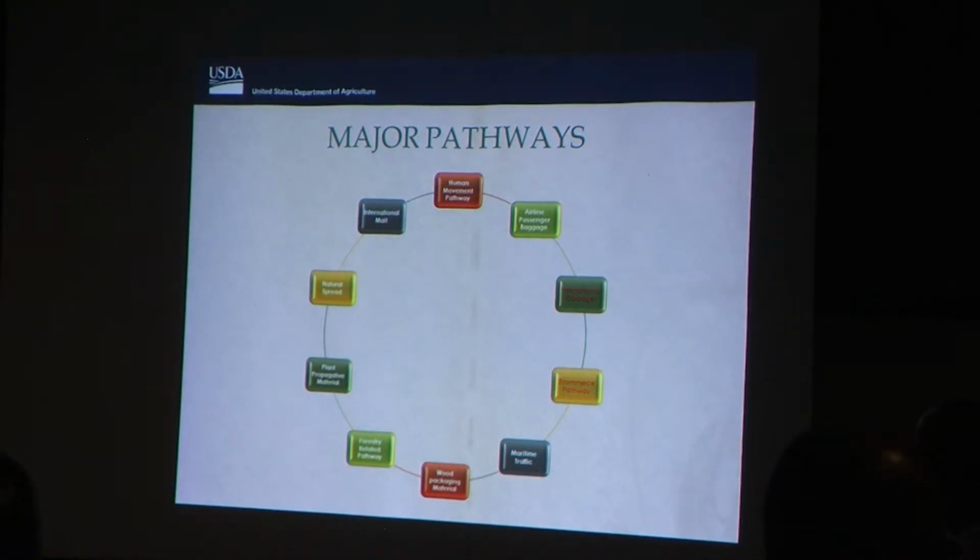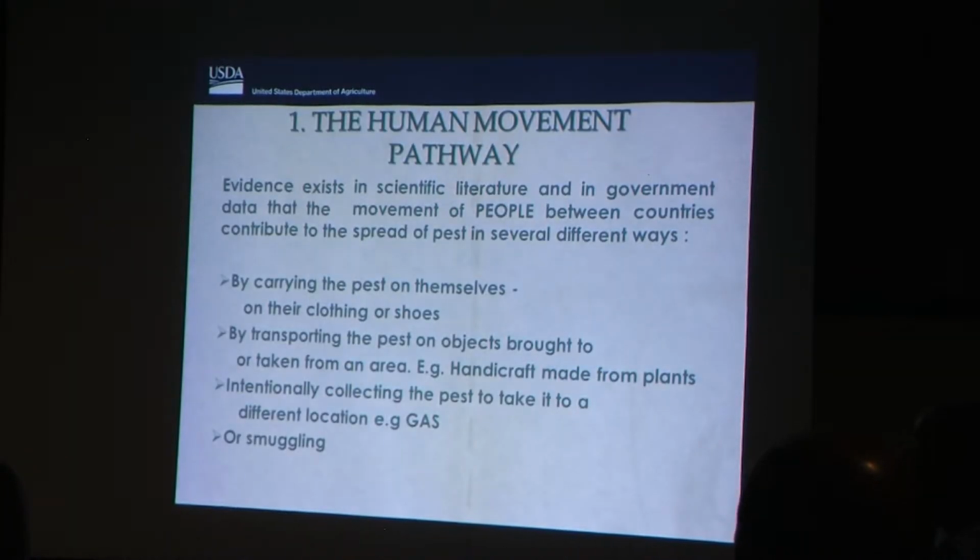And these 10 include the human movement pathway, airline passenger baggage, international garbage, e-commerce, maritime traffic, wood packaging material, forestry-related pathway, plant propagative material pathway, natural spread, and international mail. So the very first, the human movement pathway, and this is pretty straightforward.